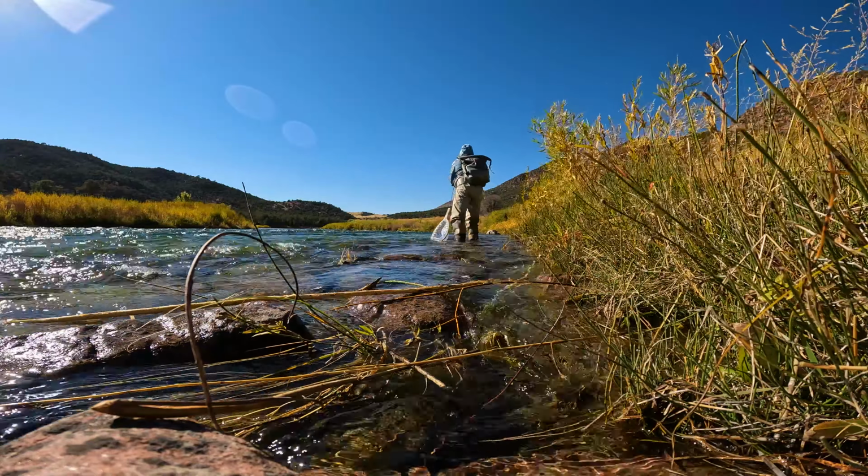It was a wonderful day on the wonderful three days on the Green. It did not disappoint. I probably caught, I don't know, six or seven browns today. One rainbow, and missed a lot. But anyways, till next time.